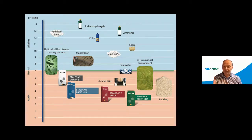Then a natural question is, of course, okay, but is 3.5 not also causing problems for animal skin? Isn't it too acidic? Isn't it too low? And will it also break down skin and cause problems? The answer is no. We need to go below pH value 2 in order to start irritating the skin. So we are at a very safe distance from that with a pH value of 3.5. Okay, next slide, please.